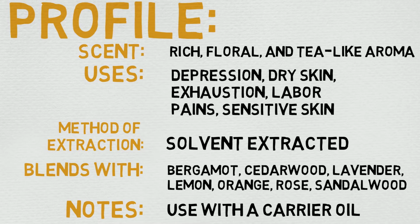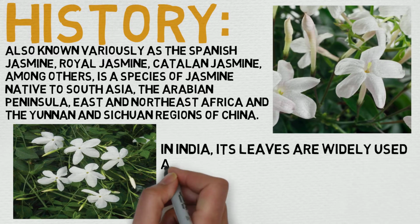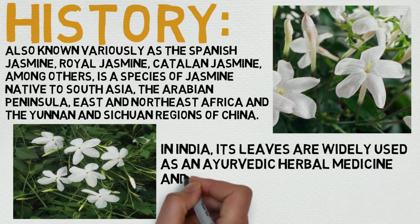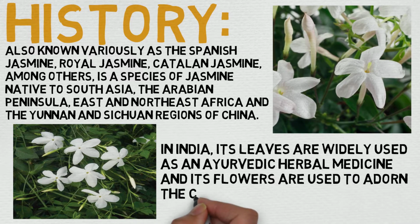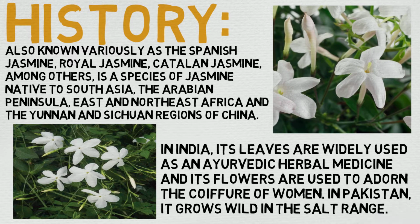Now let's dive into the history of jasmine. It is also known variously as the Spanish jasmine, royal jasmine, Catalan jasmine, among others. It is a species of jasmine native to South Asia, the Arabian Peninsula, East and Northwest Africa, and the Yunnan and Sudan regions of China. In India, its leaves are widely used as an aromatic herbal medicine, and its flowers are used to adorn the coiffure of women. In Pakistan, it grows wild in the Salt Range.